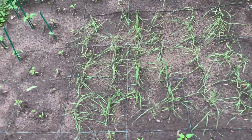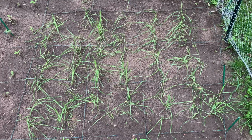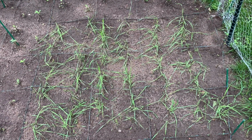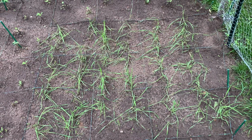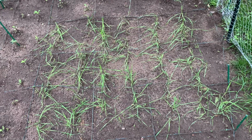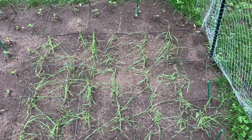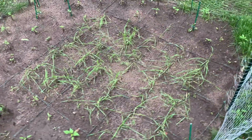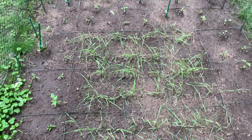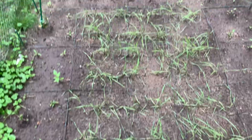In the middle here is just all the wheat for the wheat experiment that I put in. It's looking pretty beat down from the rain, but it's getting pretty big. Still not throwing up any tillers yet, but yeah, hopefully all this will bounce back too once it dries out, and we'll actually have some wheat this year, and hopefully I'll get enough grain to make enough flour to get at least 1 loaf of bread out of it.